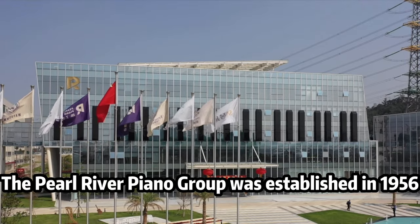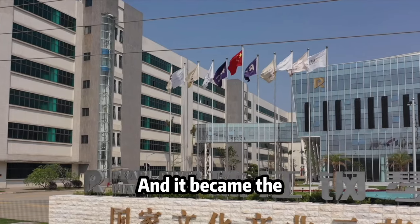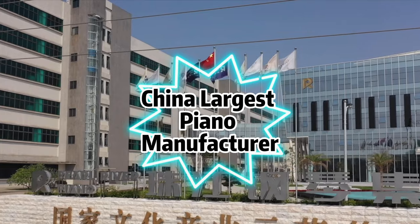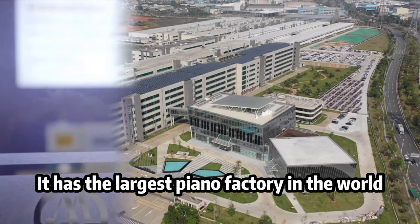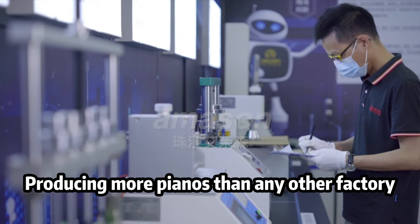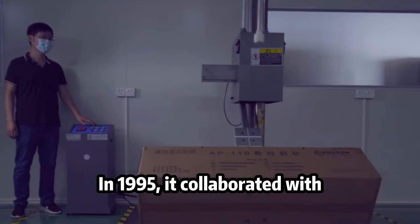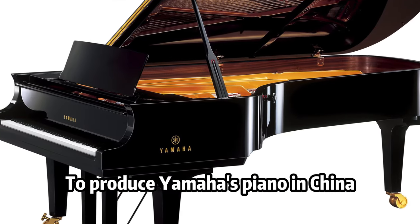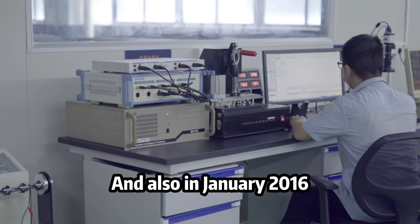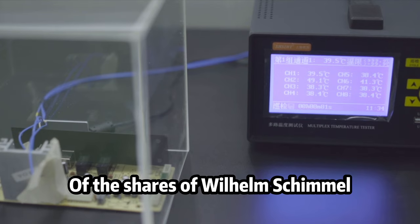The Pearl River Piano Group was established in 1956 in Guangzhou and it became the largest piano manufacturer in China. At the same time, it has the largest piano factory in the world, producing more pianos than any other factory. In 1995, it collaborated with the very famous brand Yamaha to produce Yamaha's pianos in China. And in January 2016, the company took over 90% of the shares of Wilhelm Schimmel.